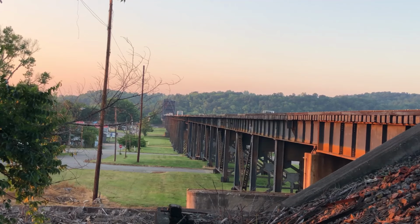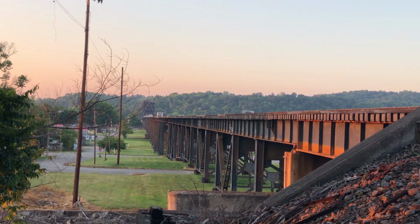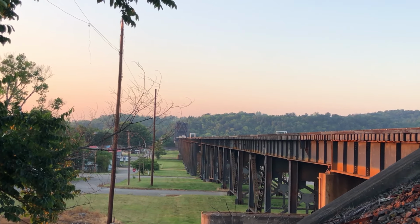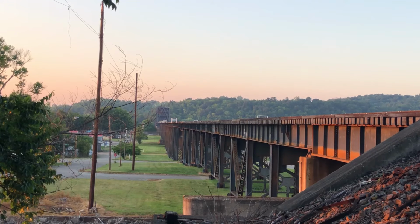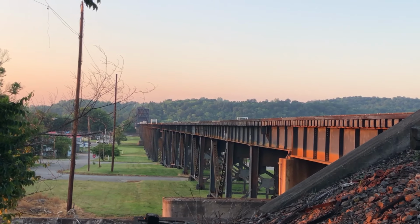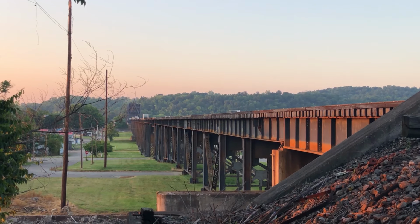There's a set of steps that comes up here they used to use when they ran 611 on excursion trips. I guess the people walked up here to get on the train. They haven't been used in years, but you can come up here and get a good view of the train as it comes across the bridge.